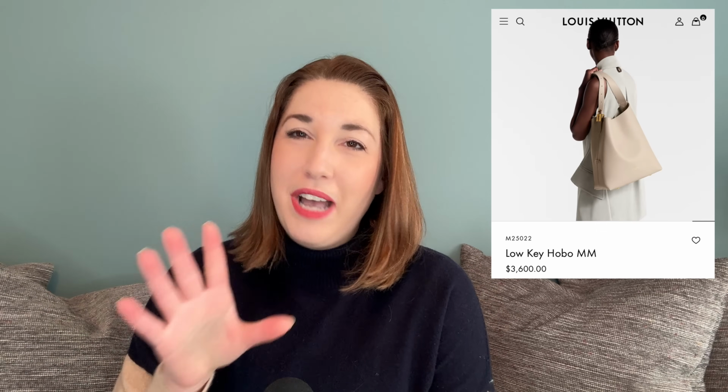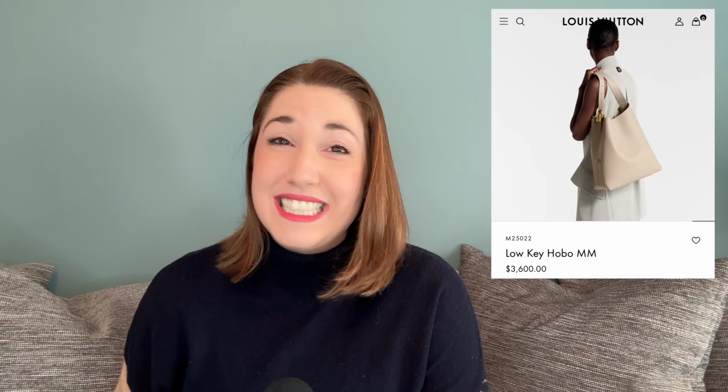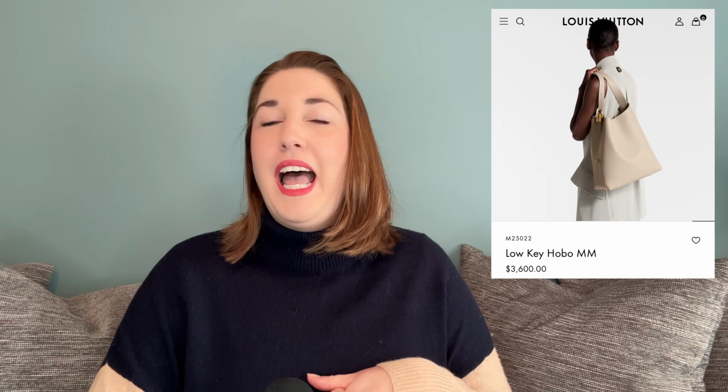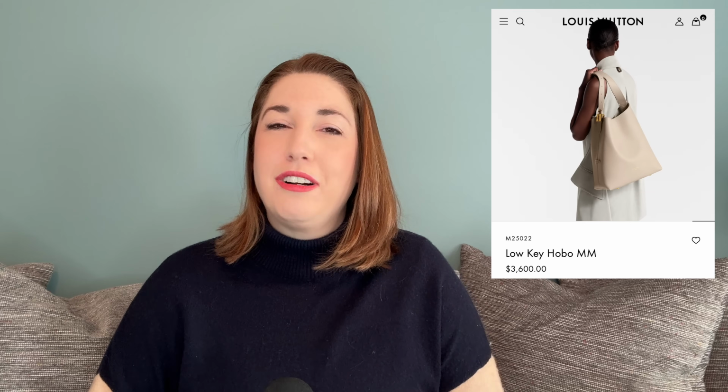The second alternative is the Low-Key Hobo MM. And I kind of have to eat my words on the Low-Key, because when it was first released, I really didn't like the bag. I thought it was a little too plain and it didn't really offer a lot in terms of features. However, since I've seen the bag, I don't own the Low-Key MM, but since I've seen it in stores and I've gotten to play around with it a little bit, it is actually a very good bag, and I think it makes a great alternative.